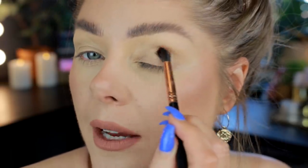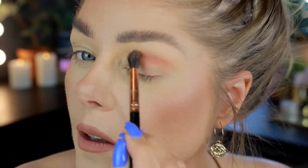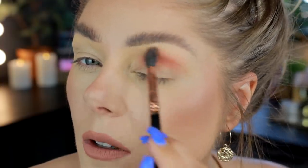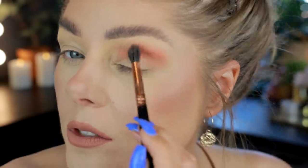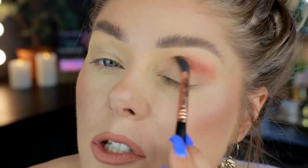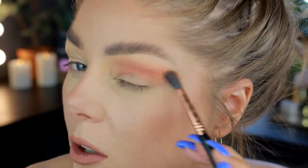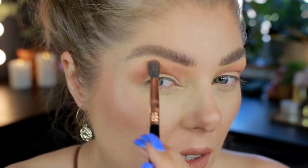So we're starting with the peachy one. It picks up really good. There's a little bit of fallout, or kick up, in the pan. So I'm taking this in the upper crease, and I'm gonna have this as the transition shadow, the shadow that's on the top. This goes on really nice and really pigmented, and it was super easy to blend. This is also giving this palette that peachy hue, because I feel like all of the shadows have a little bit of a peachy undertone. That's a really nice peachy transition color. It shows up and it's really pigmented, but it's also really easy to blend out and make very sheer.